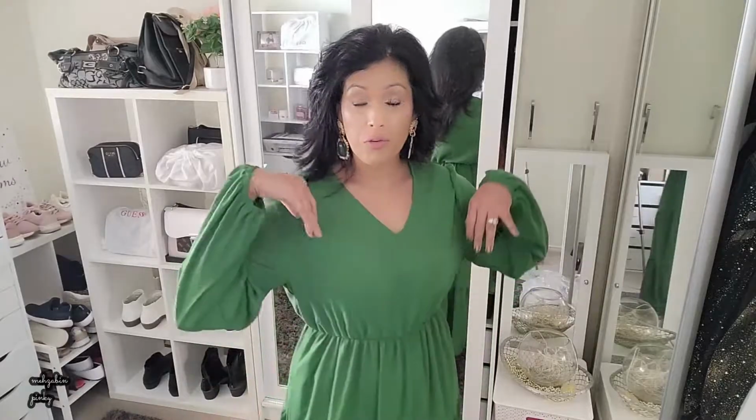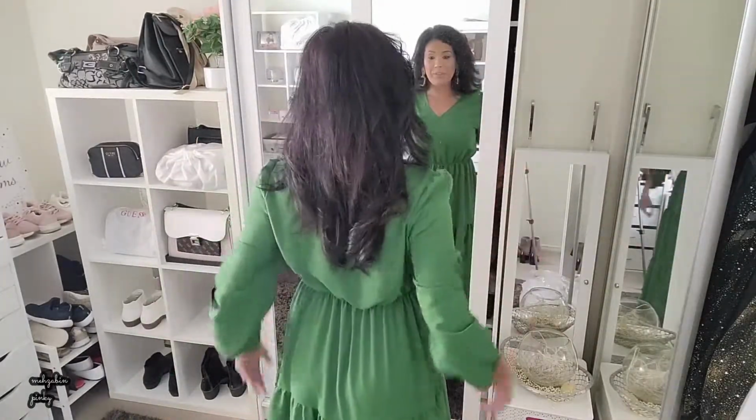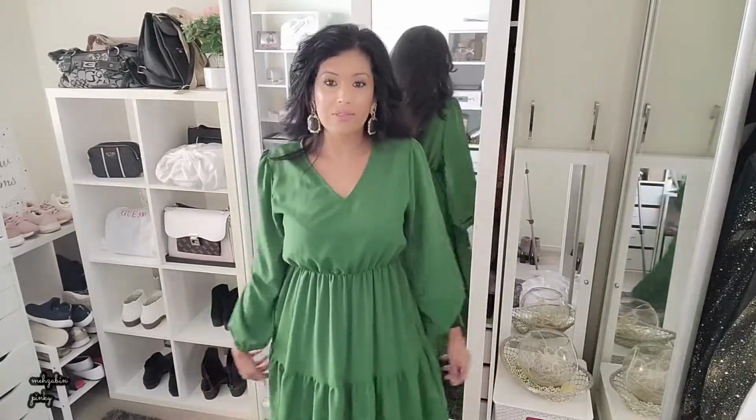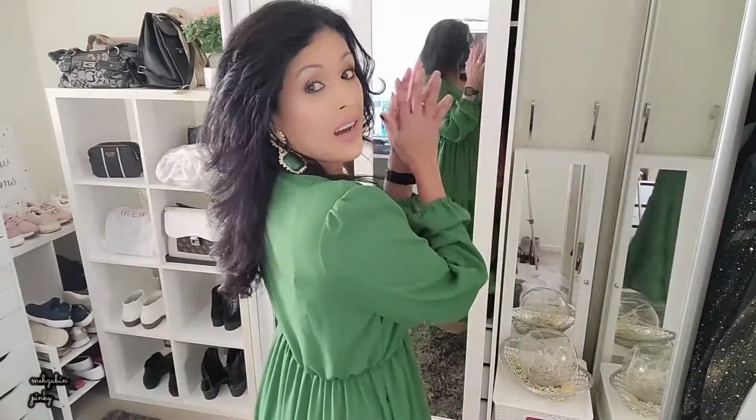Without further ado, let's begin. The first outfit is this dress. Literally, it's a beautiful dress. I love it. It's a very pretty green maxi dress. You can pair it up with a belt too, and it's so comfy and really good for the autumn fall season.